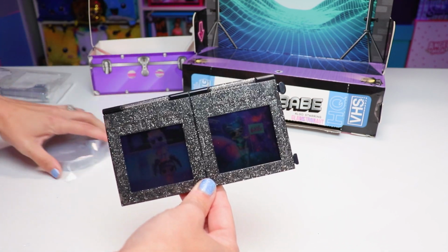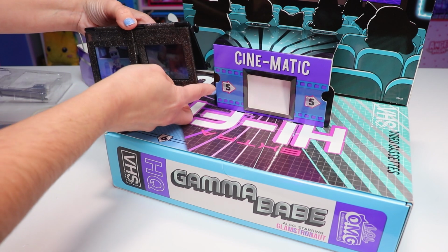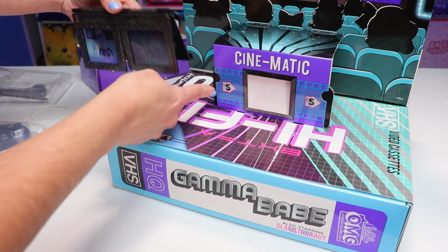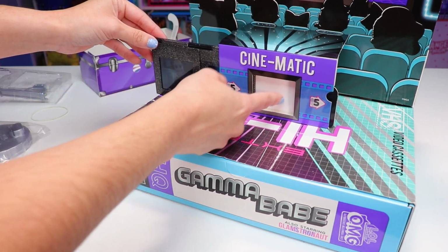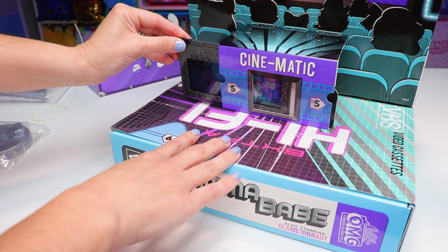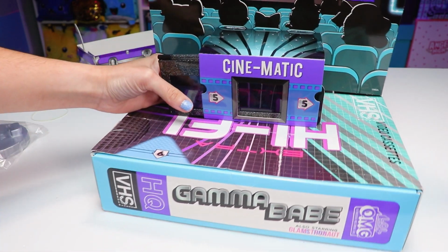And if we connect these together and turn our set around, we can slide these through the cinematic viewer, just making sure this little black tab here goes in between the 2 pieces of plastic. That way the white background in this screen area actually shows up behind the pictures so we can see them. Because if we didn't do that, that's all we'd get.